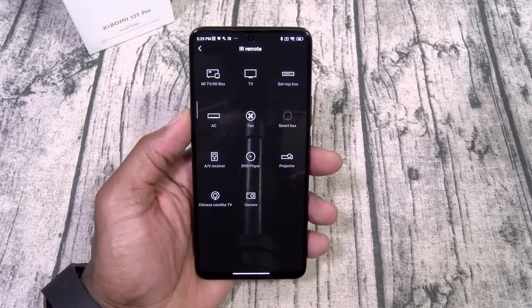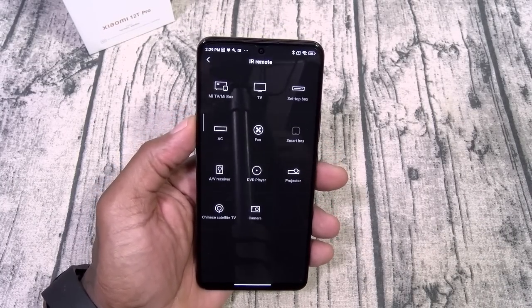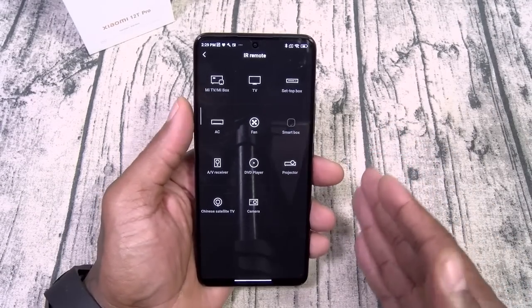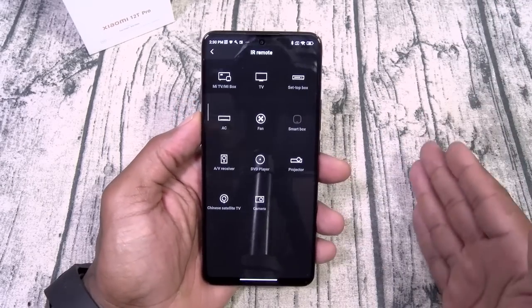All right, so now let's talk about one of my favorite features, the IR Blaster. Now, this is one of those features that keeps me on Xiaomi's nuts because I actually love it. Once you use a phone that has an IR Blaster, it's going to be hard to go back to using a phone that doesn't have one.